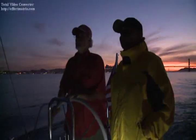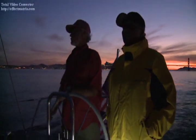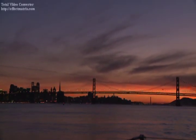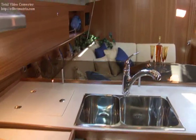With Jerry and Tina quickly framed by the setting sun and a twinkling San Francisco, we all concurred that this new model from Catalina Yachts is definitely a winner in all respects.